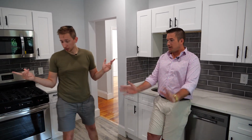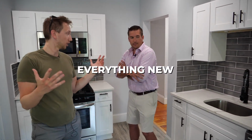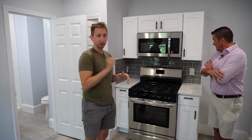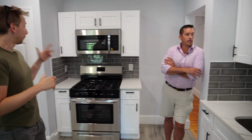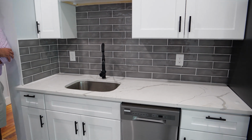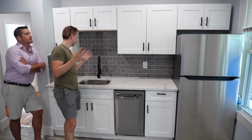Exactly. So let's walk the kitchen. Kitchen's full, everything new, our standard set of finishes, white shaker cabinets. We like the black hardware on the cabinets, it gives it a little bit more of a pop, and the faucet as well. I've recently started to do backsplashes. I usually try to cut cost on those, but honestly, we want to make a really nice standout product, and people really like the backsplashes.